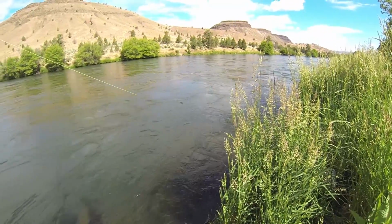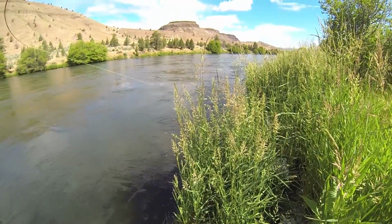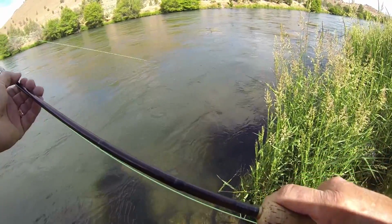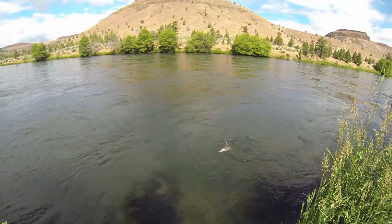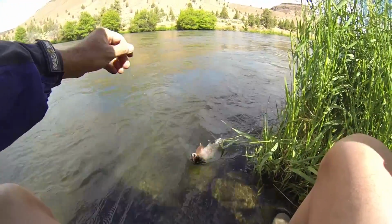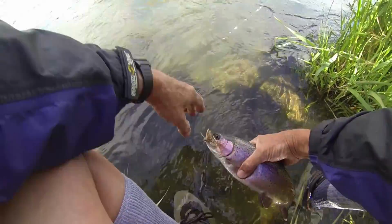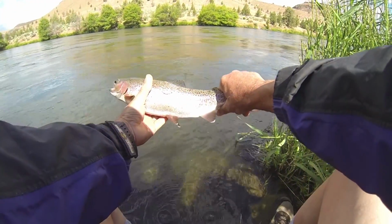Nice redside rainbow. Beautiful, beautiful fish. Gorgeous. There he is. Get a little sun on him. Beautiful little fish.